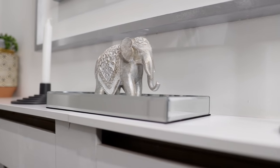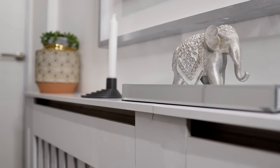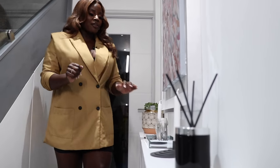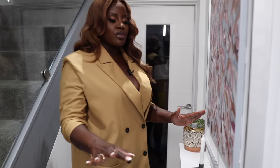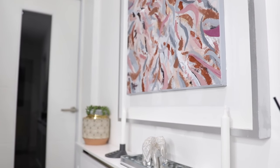If I remember where we got these pieces from, I will link them below. But most of the stuff was sourced by Excellent Finish. So you're gonna have to go to them directly if you want something like this. But everything here is very in unison. We've got the black, silver, white, gray. That's the kind of themes going on.